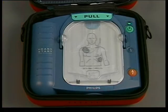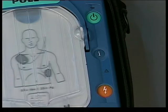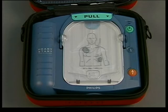The HeartStart self-tests also include testing the SmartPads cartridge. If the self-test indicates that the cartridge is not suitable for use, the ready light will go off, the defibrillator will chirp, and the I button will flash. When you press the I button, the HeartStart will tell you to replace the pad's cartridge.